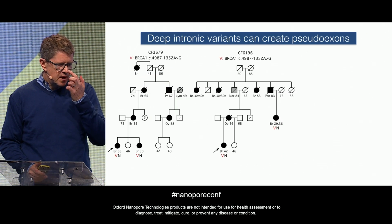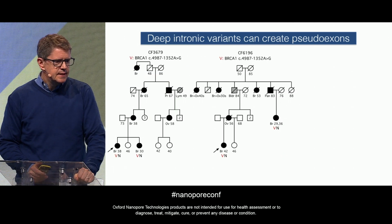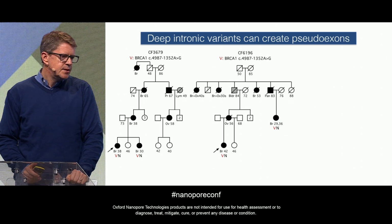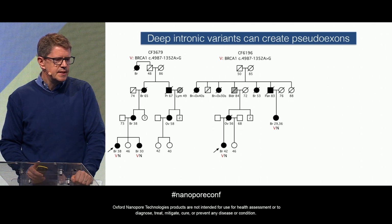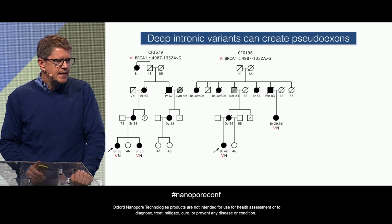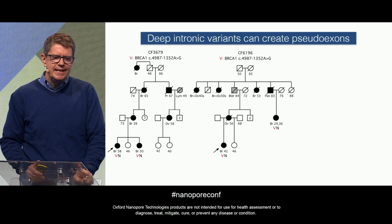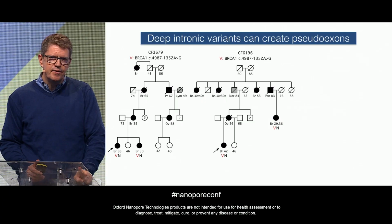This is the first variant that we identified, and it was actually in 2 different families, 3679 and 6196. It is located 1.3 kb away from the end of exon 16 in BRCA1. Interestingly, both of these families are from Sicily, so this is a potential founder allele. If there are any Sicilian geneticists in the audience, please reach out to us. We might be able to track down more families.